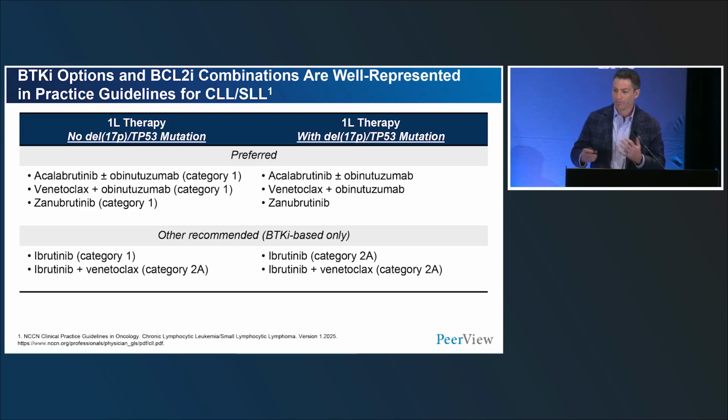So really one of the main differences is that you have category 1 level evidence for those non-high-risk patients. On the right, you don't have that level of data because there's so few of these patients in the frontline setting, and so it's a lot smaller data sets that we're using to inform that choice. We do still have ibrutinib listed as an other recommended regimen. It can be considered here. In the US, we have a category 2A label in the NCCN guidelines for ibrutinib plus venetoclax, but we do not have an FDA label for that combination. We'll maybe talk about that in a few minutes.